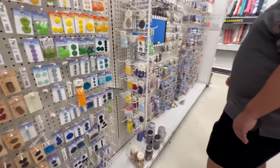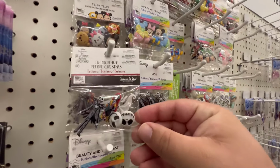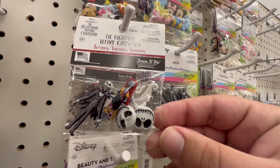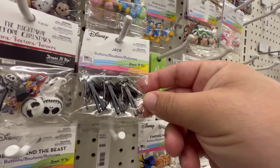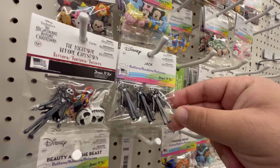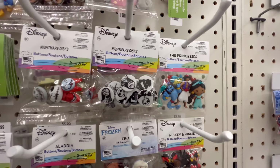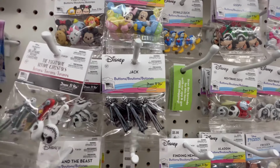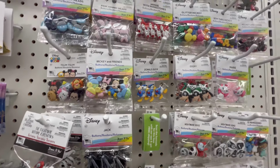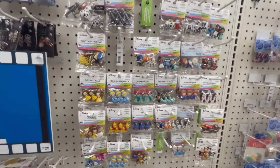There's some Disney stuff here. We got Nightmare Before Christmas buttons. There you go. You got some. Well, that's just Jack if you don't want Sally. But what if you do want Sally? Well, then you get some here. These are all buttons. How cute. Yeah, this place just makes me want to be creative and make things.